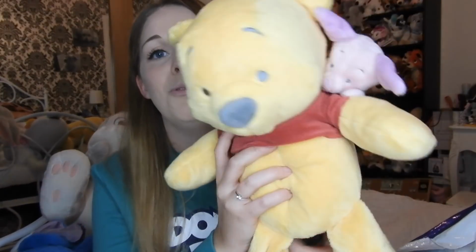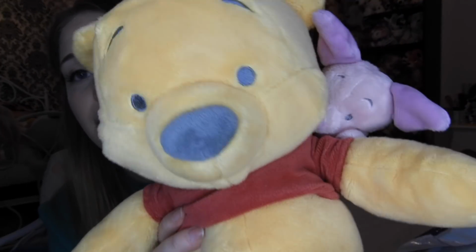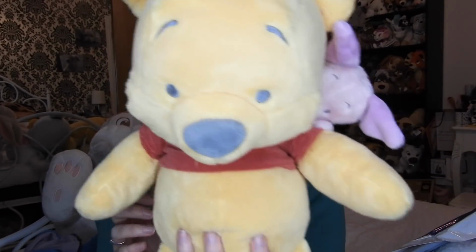The second plush I got, which was actually the first one that I bought, was this adorable Pooh Bear with Piglet on his shoulder. He's so cute. He's just adorable. So I actually bought this one in the UK pavilion of Epcot. He was in other stores, but this is just the first place that I saw him, and I had to have him.